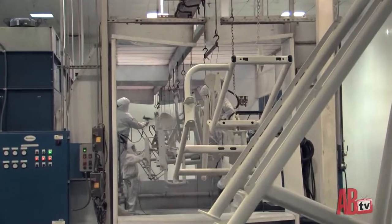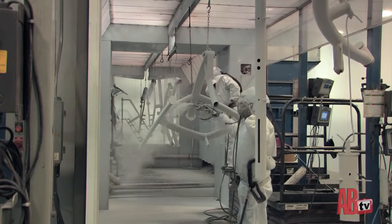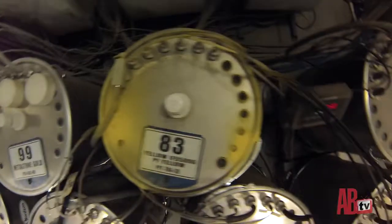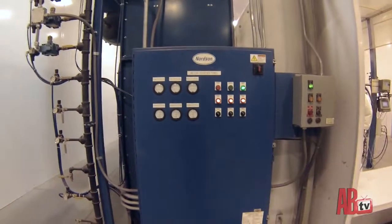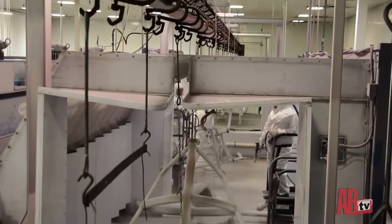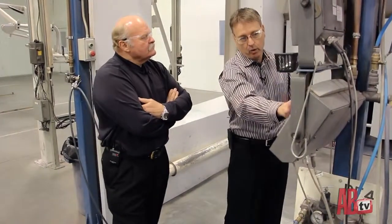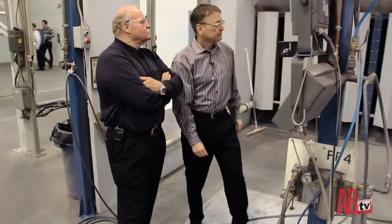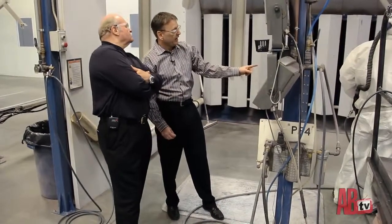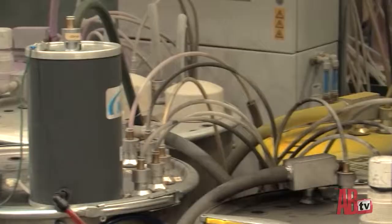See, we got two operators that do the left side, two operators that do the right side. When they want to switch a color, they have 24 colors here to switch in and out of on a push of a button. So we got to hang enough gap so that the powder doesn't drift to the previous color, which is usually about 15 seconds, half a minute. And they could be going from red to white to blue to green. And each one of those colors has a different line going underneath the concrete to that gun to allow them to have that flexibility.